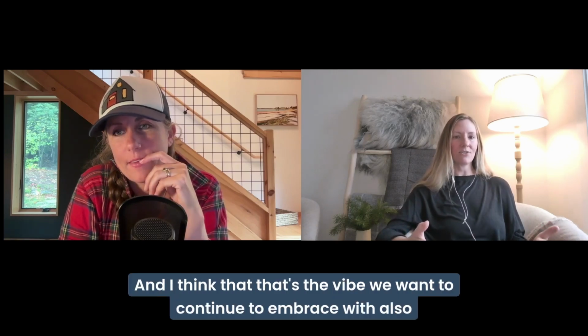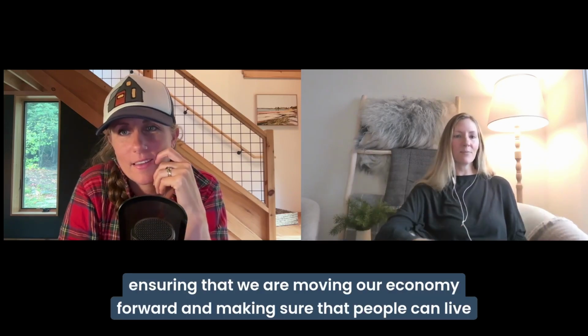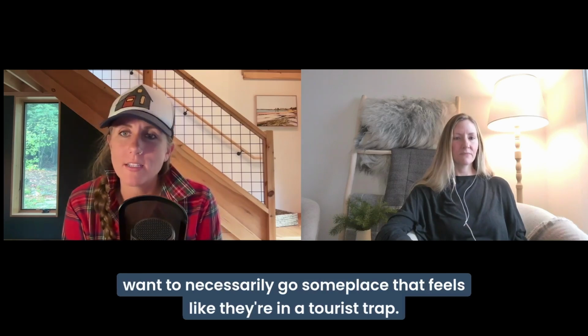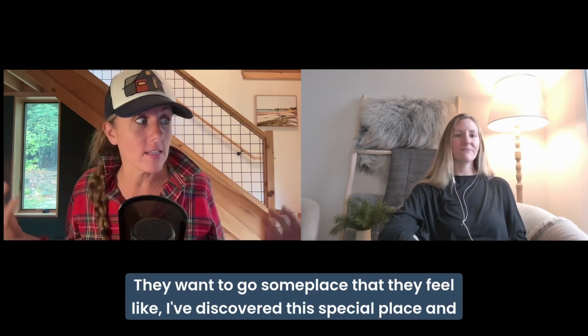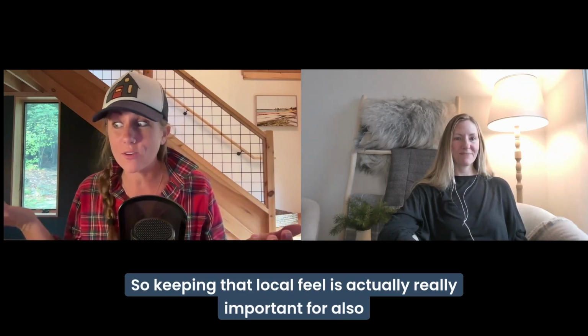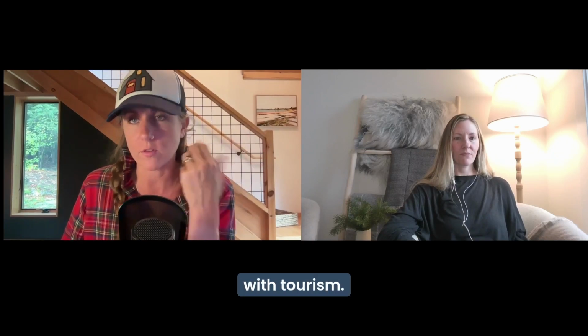I think that's the vibe we want to continue to embrace, while also ensuring that we are moving our economy forward and making sure that people can live and work here. It's such a tricky balance of finding the right way, because tourists also weirdly don't want to necessarily go someplace that feels like they're in a tourist trap. They want to go someplace where they feel like, I've discovered this special place and this is where I'm choosing to vacation. So keeping that local feel is actually really important for curating a really unique experience for folks who are going there, versus letting it be overrun with tourism. I don't know, it's really tricky.